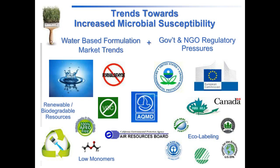On the right hand of the screen, you can see that there are governmental and non-governmental regulatory pressures that are also driving this trend. So here is a snapshot of some of the eco-labeling as well as the governmental organizations that are driving these pressures, from the US EPA to the European Union's BPR and Health Canada. You can see some of the eco-labeling initiatives that are being driven by the governmental organizations, such as the DfE, the Design for the Environment by the EPA, as well as the PMRA's eco-labeling initiative.